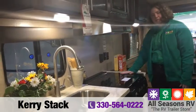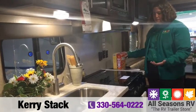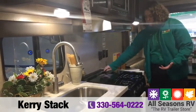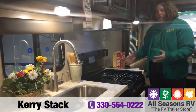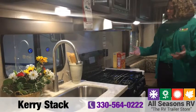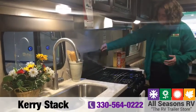So you've got the glass cover so you can use this as counter space when you're not using the cooktop itself. When you are using it, it just folds right back and then it protects this wall. I know with camping a lot of times you're cooking bacon in the mornings. It splatters a lot. You're going to protect this wall with this glass. It'll wipe off easily.